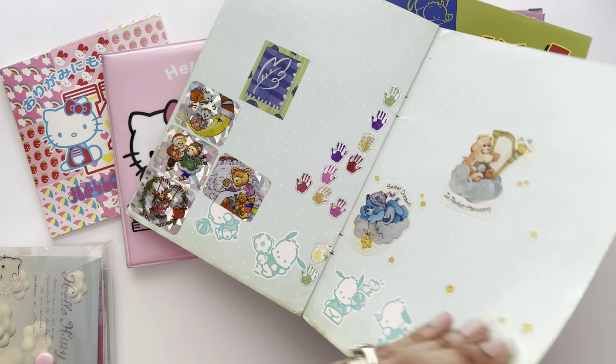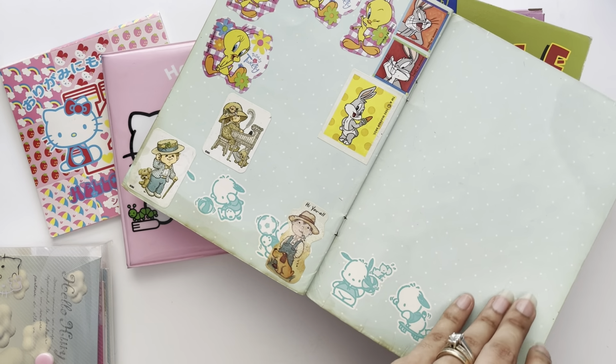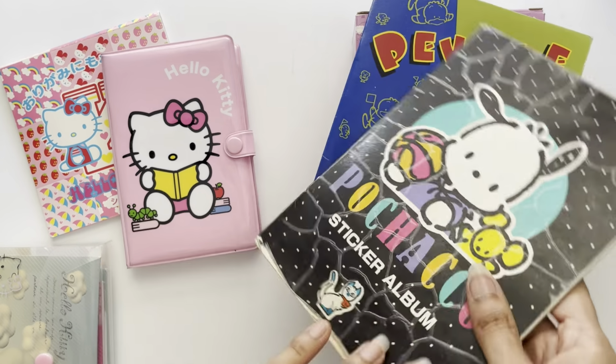But anyways, I am just so grateful that I still have these memories in my possession and I could share them with you all today.